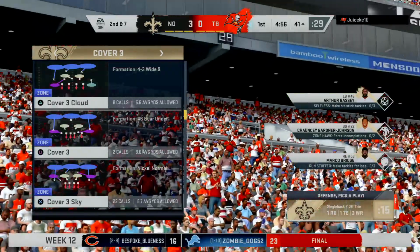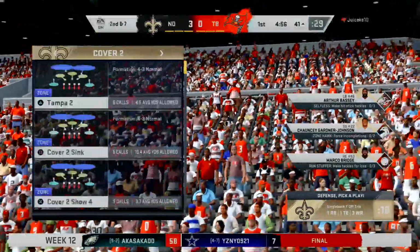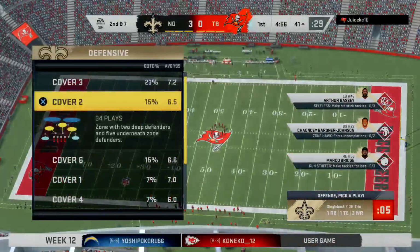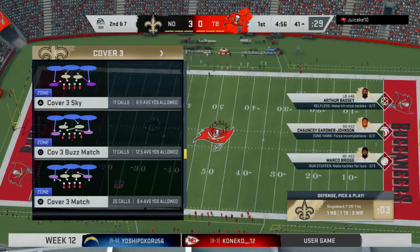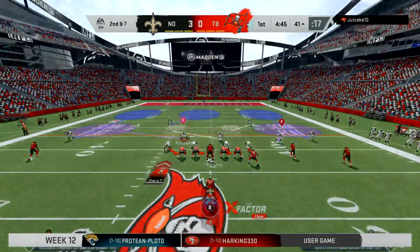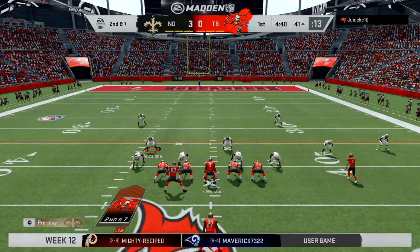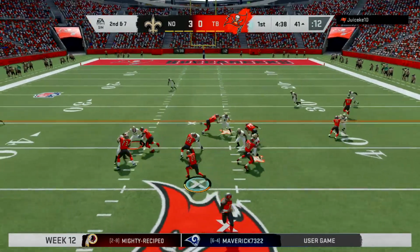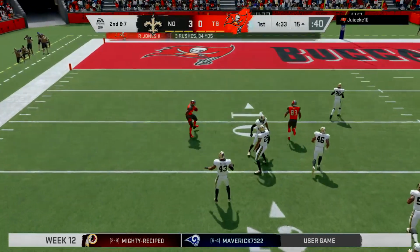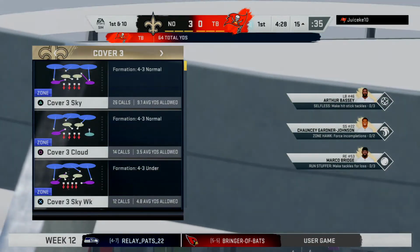2nd and 7. On 2nd down, it's Jones. He's got the 1st down here inside the 30. And finally taken down at the 15. That one good for 26 and a 1st down.